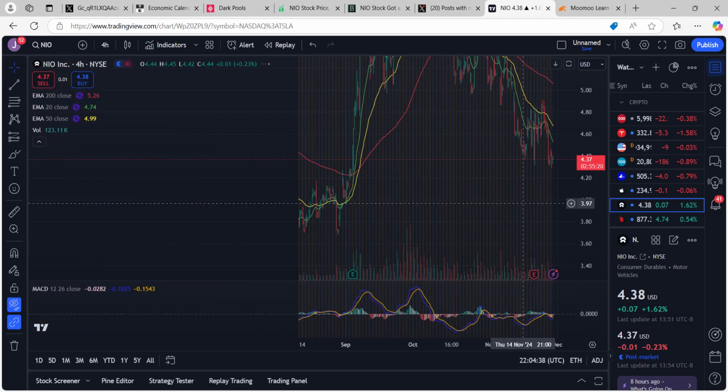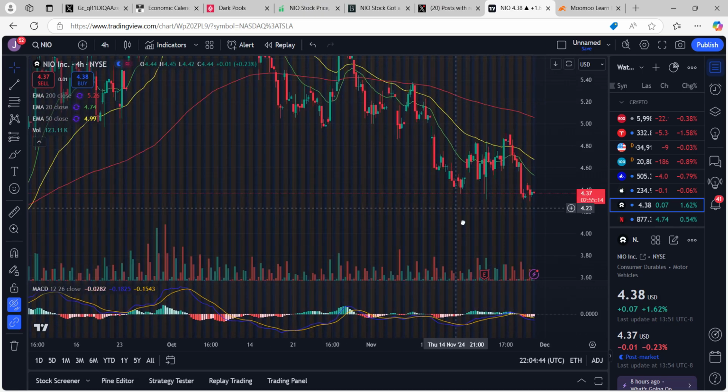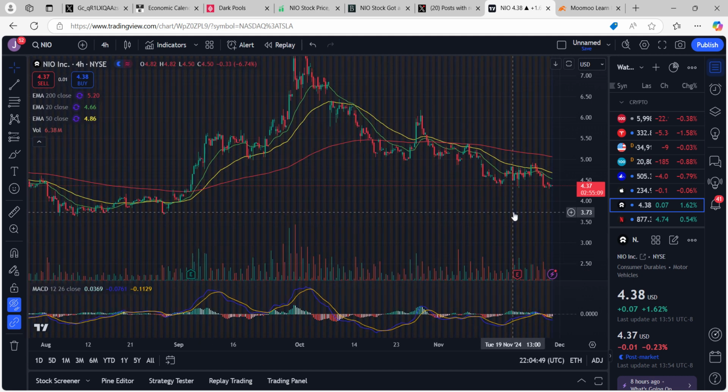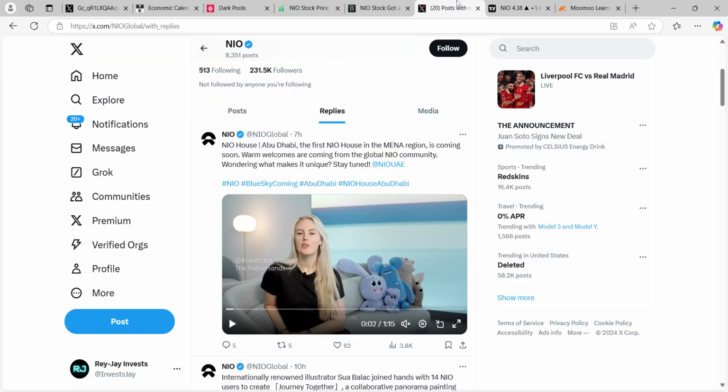Now, I do want to mention that there is this gap down here to fill. There are actually many gaps all the way down to the low fours, if not the threes, that could end up getting filled, which does give NIO more downside potential. And if we do get some more downside, I still consider it a very, very good buying opportunity. So my views of the market remain the same. Let's talk about some data first, and I'll break down more details.